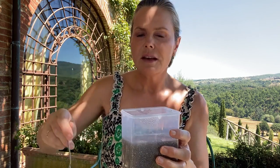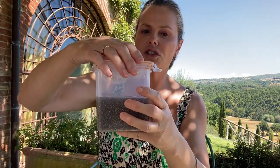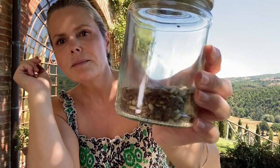So I soak them. This was actually a tip I learned from my daughter Brella. I keep these in the fridge, and then I just spoon some of these into my yogurt. And they also swell up, so they help to keep us feeling fuller for longer. And then this is my seed mix.